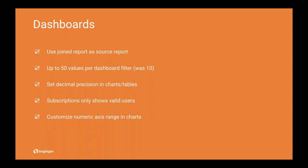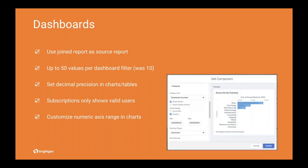When you're setting up a subscription, it now only shows you a valid user with access to the report or dashboard, rather than showing you people and then not letting you choose them. And finally, you can customize the numeric access range for those axes that display numeric fields. An example here is a component showing the annual revenue for accounts, and the axis has been set to between, I think, 100 million and 200 million. So you can exclude things that don't fall into a particular range, but still leave them showing on the component, which is quite nice.